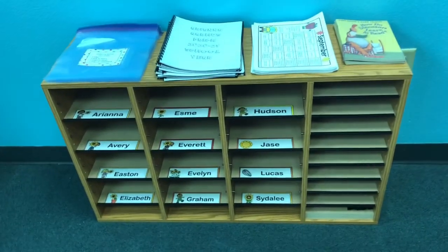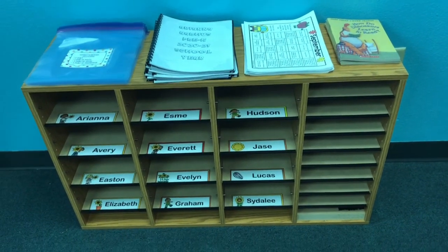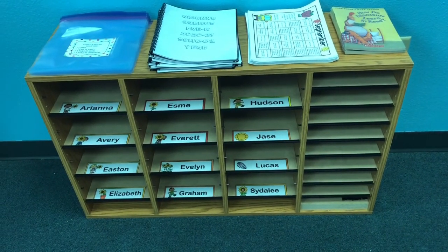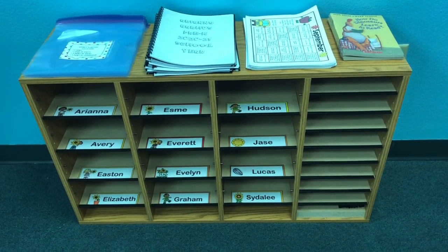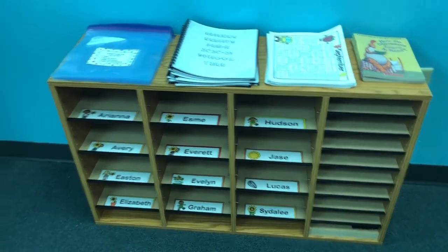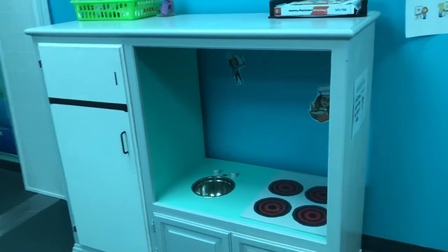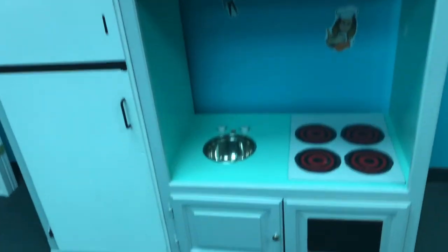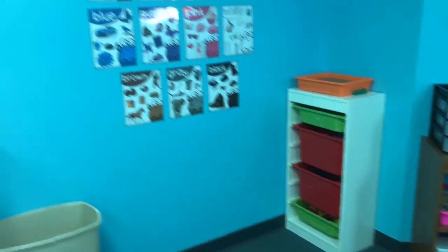Right below the art wall are mailboxes. We will have the mailboxes in the classroom just so they have somewhere to keep their stuff organized during the day, and then they'll transfer what's in these mailboxes to their mailboxes in the entryway so you guys can take it home each day. Next to the mailboxes is our dramatic play. It's obviously a kitchen. The toys for the kitchen are located in this white bin over here.